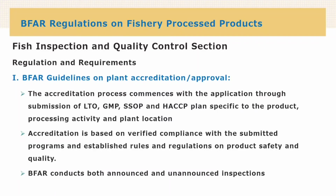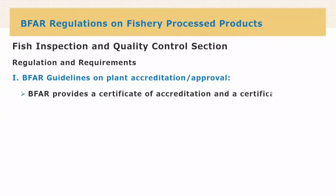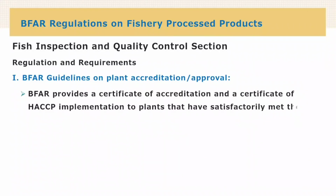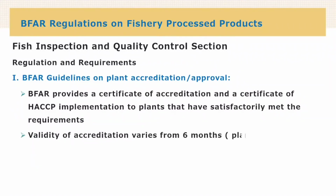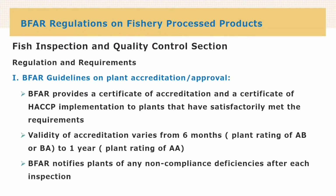BFAR conducts both announced and unannounced inspections. BFAR provides a certificate of accreditation and a certificate of HACCP implementation to plants that have satisfactorily met the requirements. Validity of accreditation varies from 6 months, for a plant rating of AB or BA, to 1 year, for a plant rating of AA. BFAR notifies plants of any non-compliance deficiencies after each inspection.